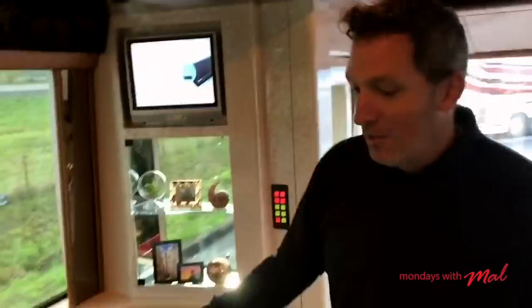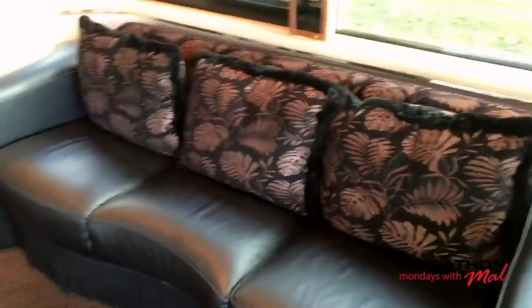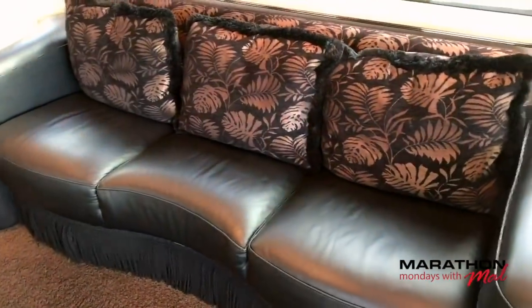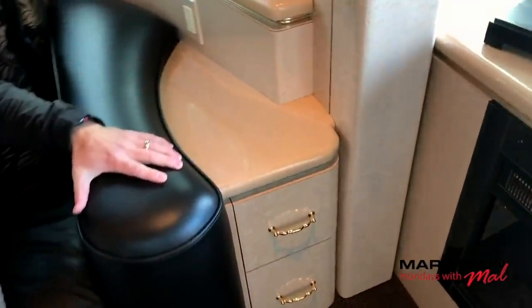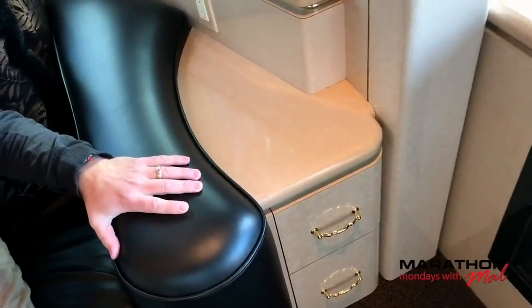Speaking of nice heat, it's a sleeper sofa that jackknifes down, so that you can either use it as a sofa, or you can have it for someone as a guest or grandkids or what have you. I also like what was done here. These are really large arms of the sofa. We don't usually do these. It shows that it's not just a regular sofa. It is literally installed in the coach.